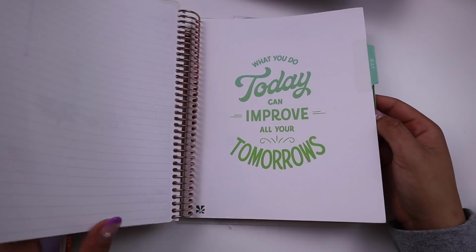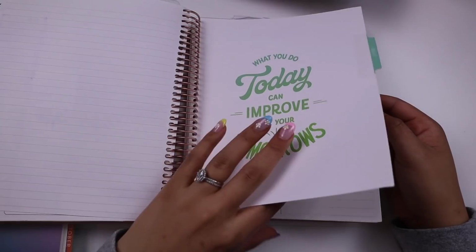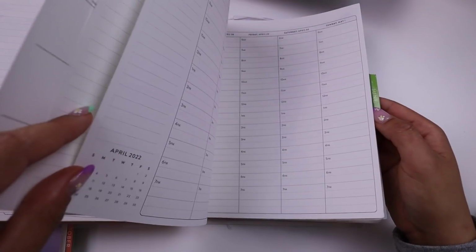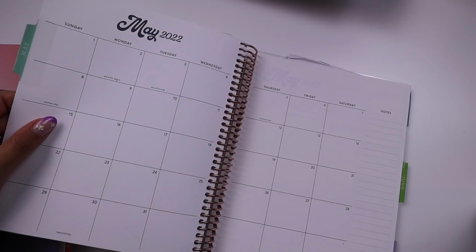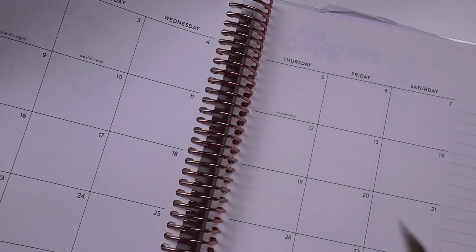So this, I think, is actually my last week. Yeah, April 24th. This will be my last week in this planner, and next week I will officially move over to my new planner. This is super simple, it just takes longer, but I don't want to have to coil and recoil.